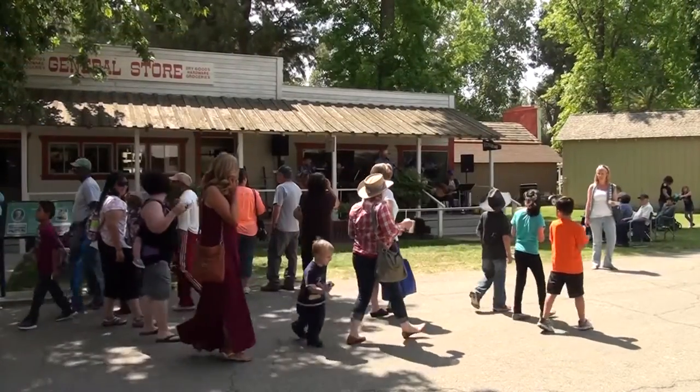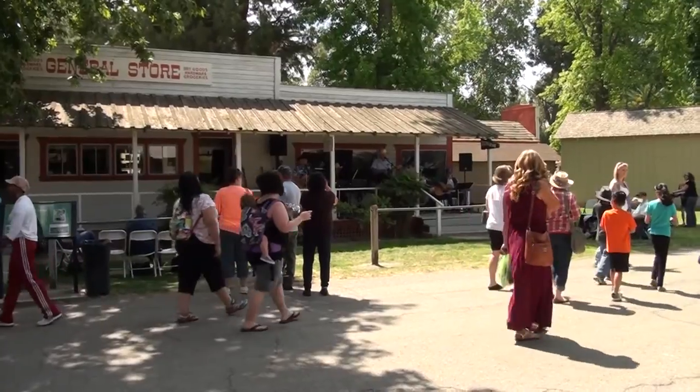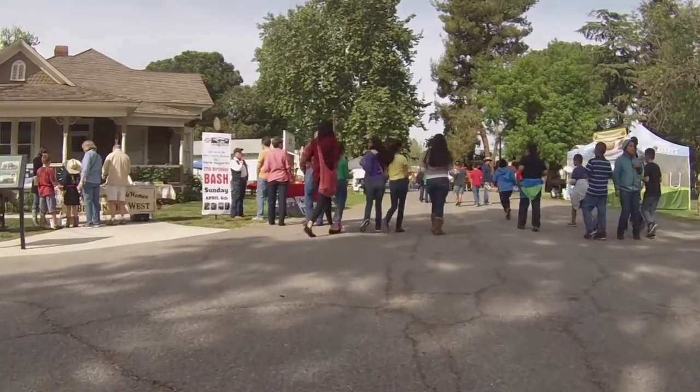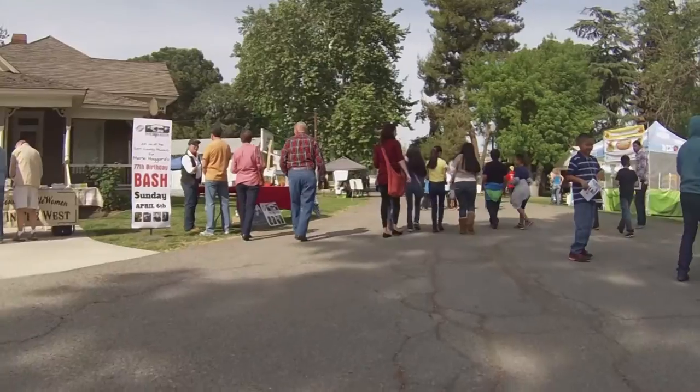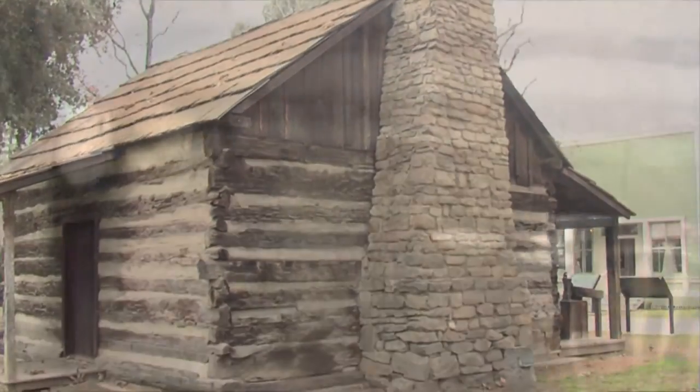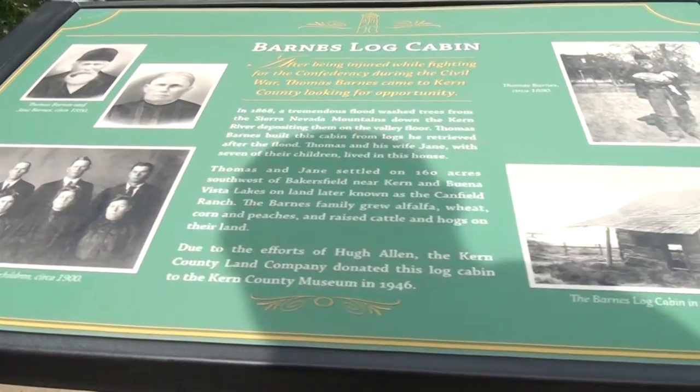Around that same time period, around 1950, the fairgrounds, which encompassed the area behind the Chamber of Commerce building, moved out to their current location off of Ming Avenue. And so the museum took over all of the grounds, about 16 acres, that the fairgrounds once occupied. The first building that was moved onto the grounds, commonly known as Pioneer Village, was an 1868 log cabin built by Thomas Barnes. He and his wife, Jane, lived in that log cabin with seven of their children.